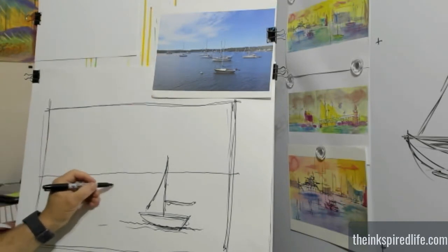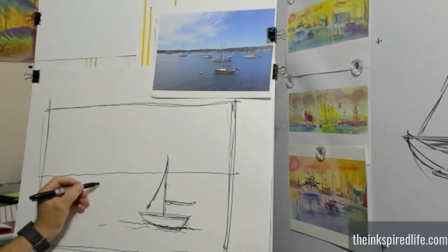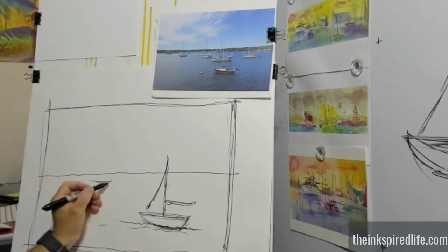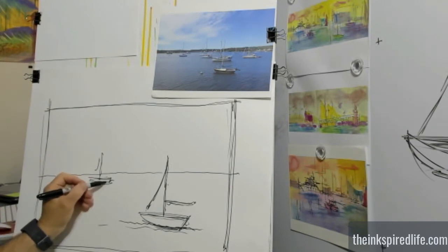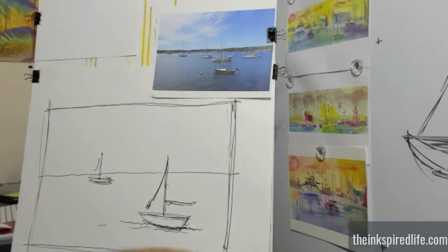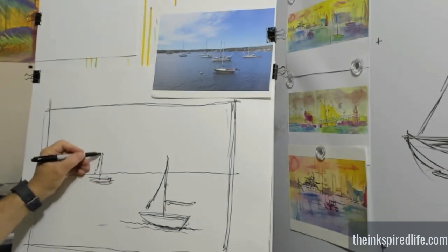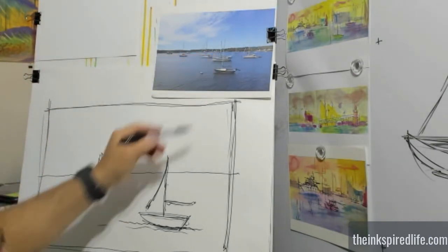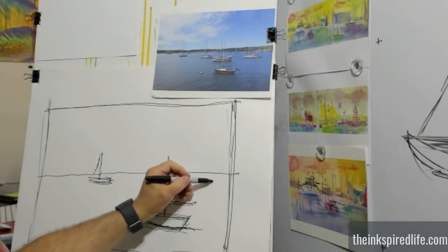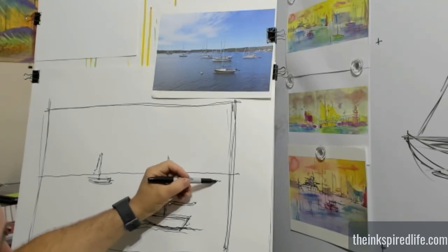So let's go over to this side. Again, I'm looking here quick and coming back. This boat's a little smaller because it's further away. So just draw a smaller shape, similar to what we did over here. You can draw the mast coming up. And I'm using the lines we talked about on the board, kind of the lines that start and stop. You can see here. I did that technique on there. I see another boat. Maybe I'll put one kind of over in here somewhere. Now they don't have to all be exactly the same. Bring some variety to what you're doing.